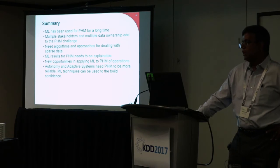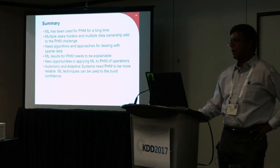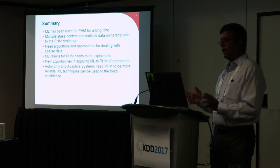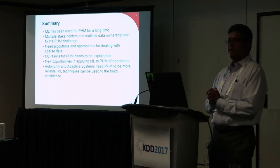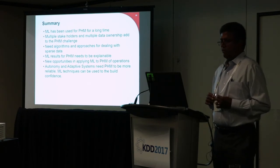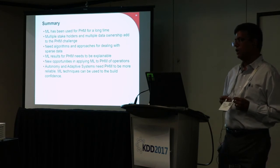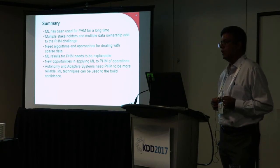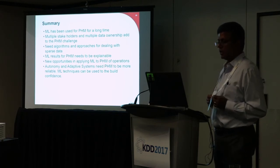Anomaly detection is a good way to go for a lot of things, but it's hard to justify in the end. It's still pretty challenging because in the end, people want directed recommendations, something that somebody can go and fix, and anomaly detection may not help you there. The machine learning approaches that we need in aerospace, at least, need to be very, very explainable. Otherwise, we'll be troubleshooting the PHM results themselves.